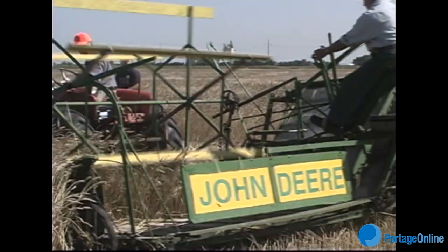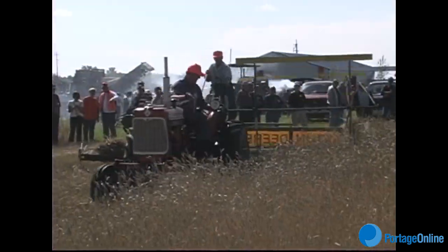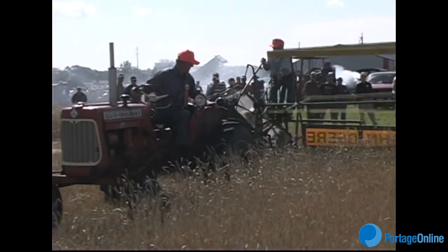Allis Chalmers never manufactured a binder of their own, and so a nicely rebuilt John Deere had been borrowed for the job during the 3 days.